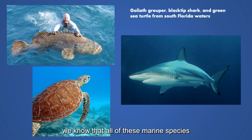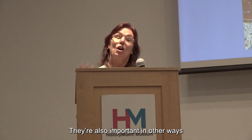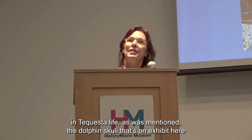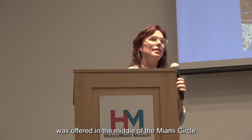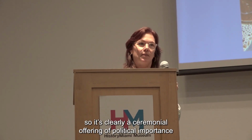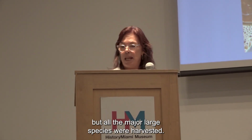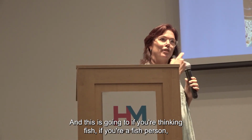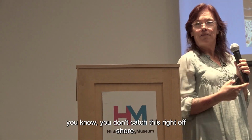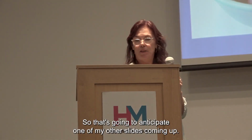Also from archaeology, we know that all of these marine species and many others were important in the diet of the Tequesta. They're also important in other ways in Tequesta life. As was mentioned, the dolphin skull that's on exhibit here was offered in the middle of the Miami Circle, so it's clearly a ceremonial offering, political importance. But all the major large species were harvested, and if you're a fish person, you know you don't catch this right off shore. You need to be out in deeper water, so that's gonna anticipate one of my other slides coming up.